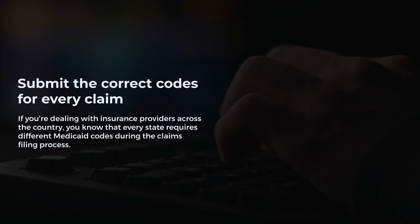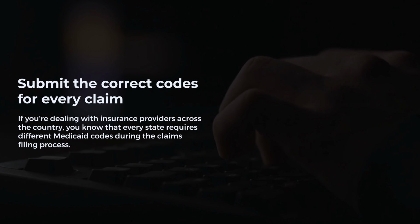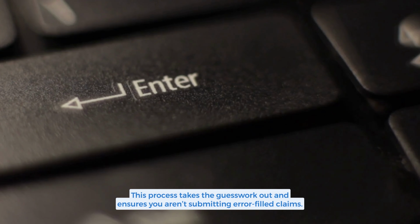Submit the correct codes for every claim. If you're dealing with insurance providers across the country, you know that every state requires different Medicaid codes during the claims filing process. It can become incredibly difficult to remember which codes are needed in different states, but luckily, billing software stores this information and automatically places the correct codes into the claim based on the state you're dealing with. This process takes the guesswork out and ensures you aren't submitting error-filled claims.